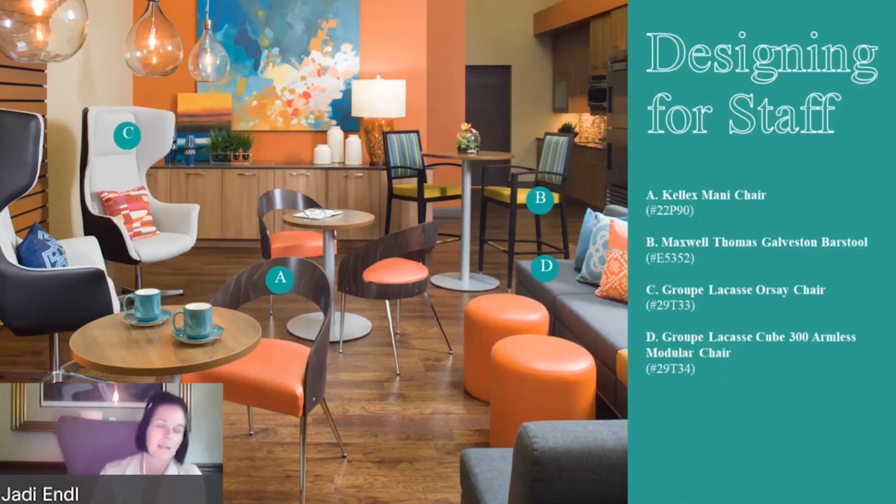And then the last thing in this space I want to point out are the ottomans. Those are a great addition for not only what they're typically used for, being a footrest, but also for additional seating. I've seen these used a lot in family spaces, where there are kids and family members coming into the space, because they can provide additional seating. Just want to throw out the warning though, be careful where you put them. We certainly don't want to cause any potential falls with residents by making them a trip hazard.